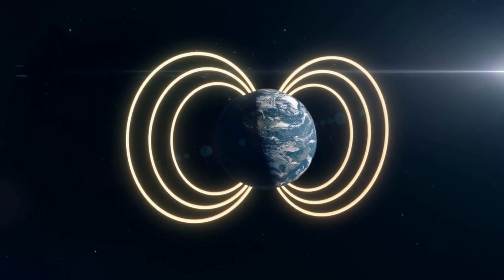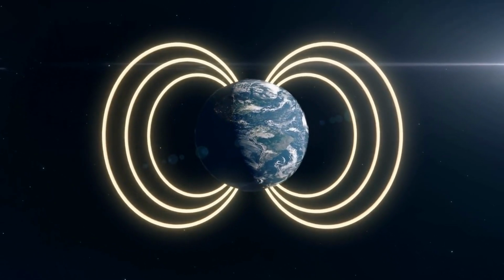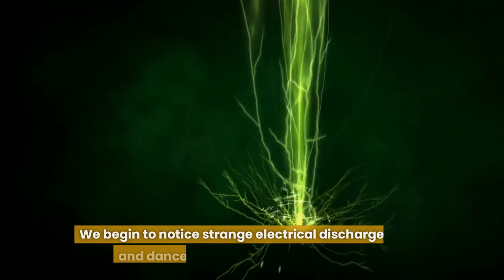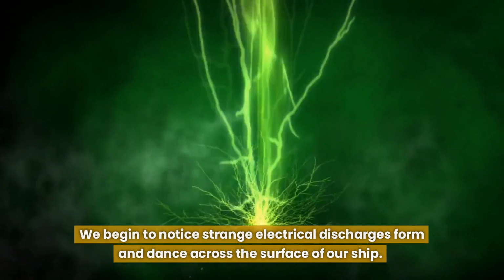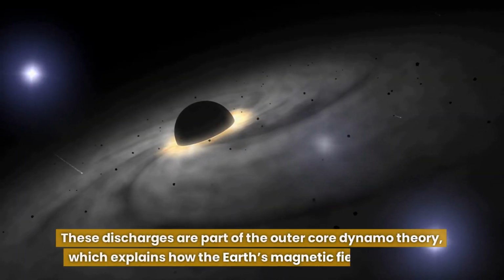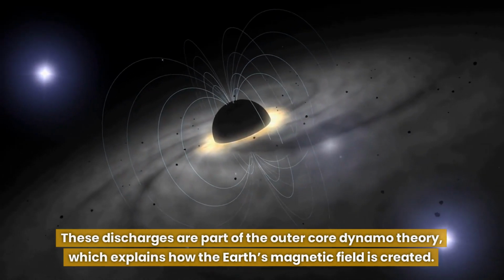The outer core is also responsible for generating the Earth's magnetic field, which is crucial for protecting our planet from dangerous solar radiation. We begin to notice strange electrical discharges form and dance across the surface of our ship. These discharges are part of the outer core dynamo theory, which explains how the Earth's magnetic field is created.